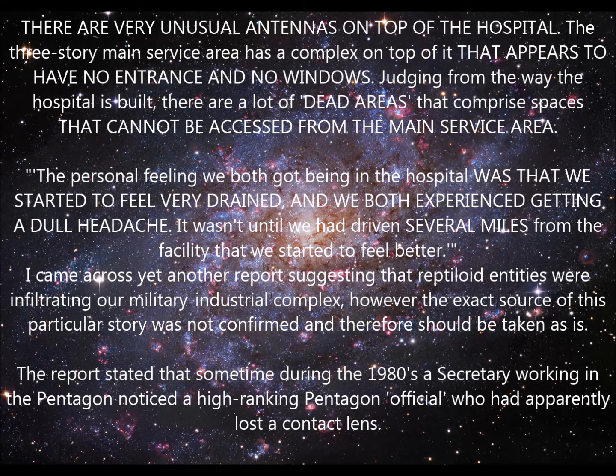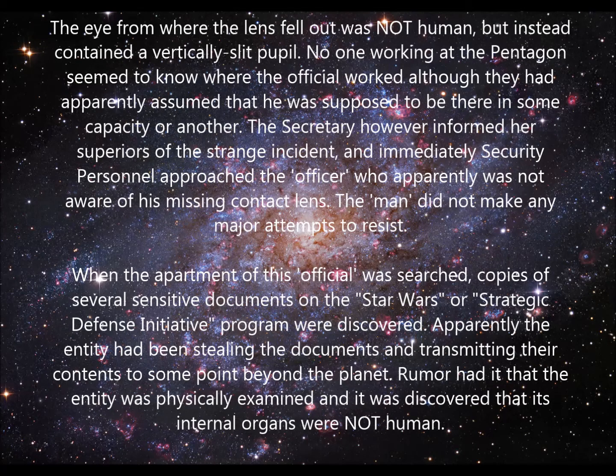I came across yet another report suggesting that reptiloid entities were infiltrating our military-industrial complex. However, the exact source of this particular story was not confirmed and therefore should be taken as is. The report stated that sometime during the 1980s a secretary working in the Pentagon noticed a high-ranking Pentagon official who had apparently lost a contact lens. The eye from where the lens fell out was not human, but instead contained a vertically slit pupil. No one working at the Pentagon seemed to know where the official worked, although they had apparently assumed that he was supposed to be there in some capacity or another.